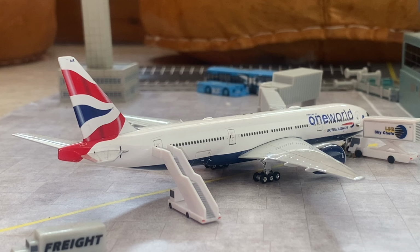The Gemini version sucked, and this one is really good apart from the engines. The engines kind of look like a mix between the GE90s and the Rolls-Royce Trents. If you really want, I'll actually make a review video for this, but I don't know if there's any point considering I've already made a review for this aircraft type and livery.